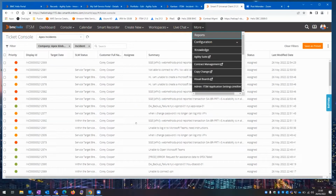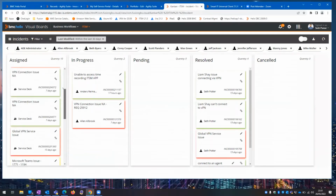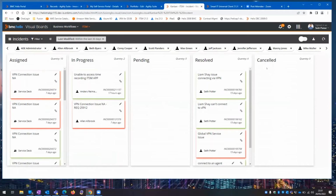And we can see this whole list, which we can filter, etc. But underneath our More menu, we've got a link to visual boards. And visual boards provides, as I was talking about, that drag and drop canvas to be able to work in an agile way within ITSM and quickly look at the different boards, create your different boards. They're all very flexible. You can see I've got from assigned to cancelled over here, but you can structure those boards through configuration and build out different names for those boards, and really have a different set of boards for different departments as well that use it.